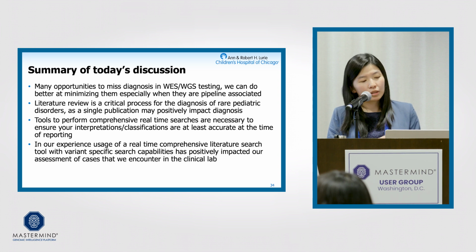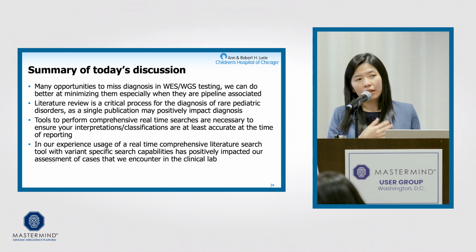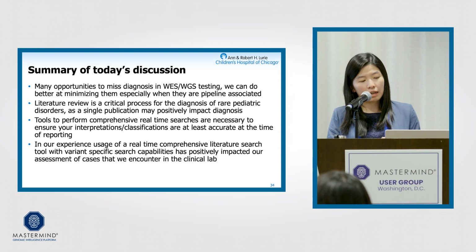So tools to perform those lit searches are really necessary, especially for CNVs. I think one thing we were lacking for a long time was a tool to search for CNVs, because it's not in ClinVar, right? ClinVar doesn't really do a good job of categorizing those CNVs. So in our experience, we really do think that using a real-time search benefited us in some of those cases that we have seen. So we continue to use this for our rare disease diagnosis, and like I mentioned, we have become a UDN clinical site. So moving forward, I think we'll be using some of these tools to make sure we maximize our capabilities to diagnose these cases.